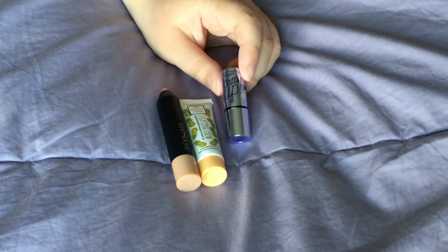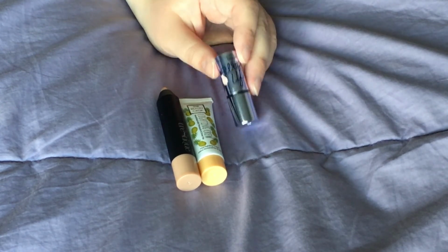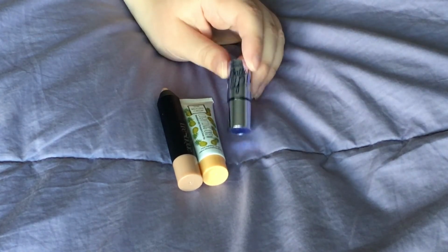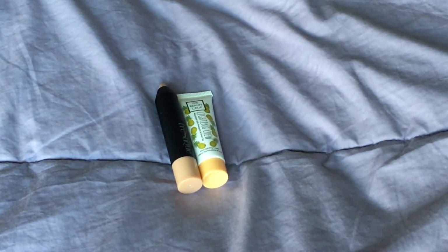It's kind of an exception. So I think I am going to keep it, but I really need to try and use this up because it is really old. But I mean, it still works fine for me. So I am going to be keeping that one.